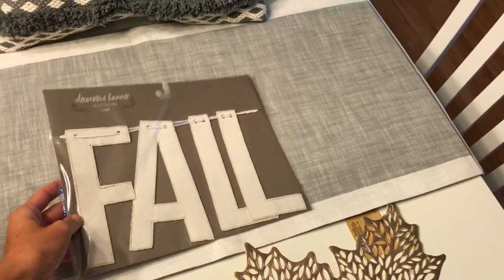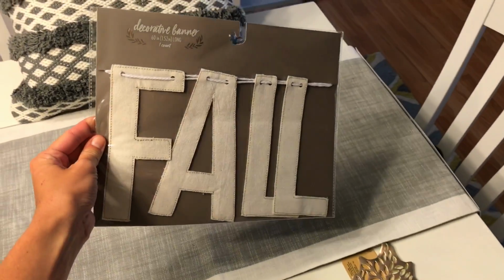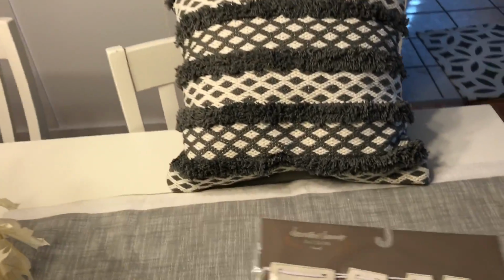And then this thing is from the Target, what is it, Bullseye Playground? Like a fall banner. Not sure. I might hang it up there. I'm not exactly sure yet, but I'll find room for it.